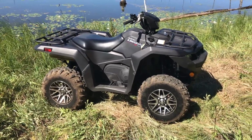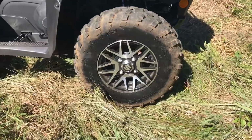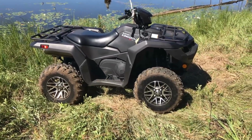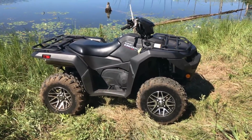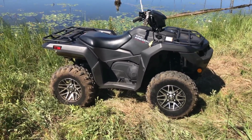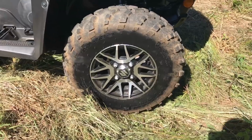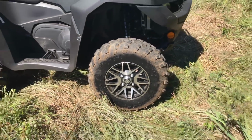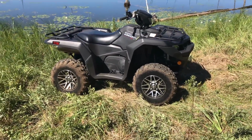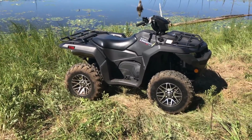This is the SE Plus version, so this is as high level as you can get. Comes with the nice aluminum rims. They're 12 inches. You don't get a tire upgrade when you go to the SE Plus. So you've got the 750 AXi, 750 AXi power steering, 750 AXi power steering SE, 750 AXi power steering SE Plus. This is the SE Plus, so as high as you can go. Throughout all those steps, you don't ever get a tire increase in size or quality. So they're just the Carlisle AT 489s, which are not bad. And the other Japanese manufacturers seem to stick to the same idea where they just go same tire package throughout the whole range of ATV, no matter what level you're at.